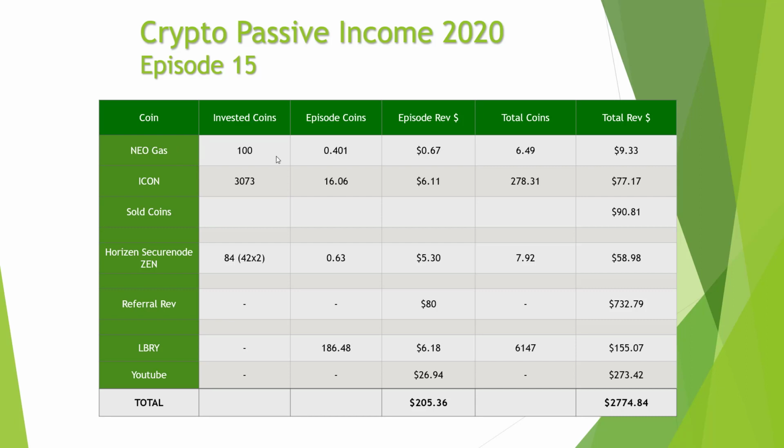So we've got NeoGas. This will be a little bit higher going forward. So Syndicate had Neo as the syndicate in this last week, and I got another 2 or 3 Neo. So I'll throw those into the pot here. But that made 67 cents. Icon made $6.11. We've got our sold coins here.